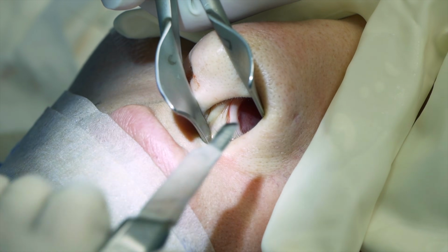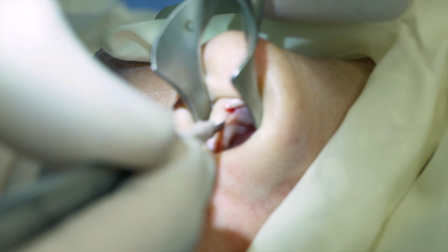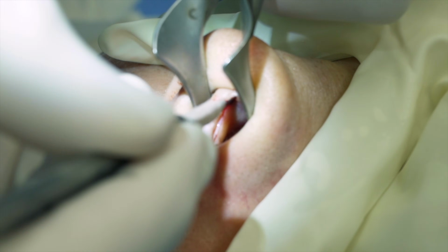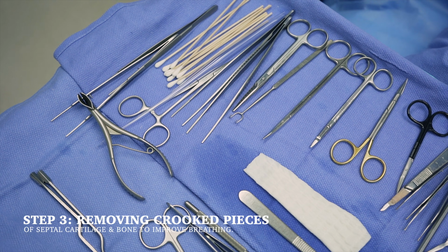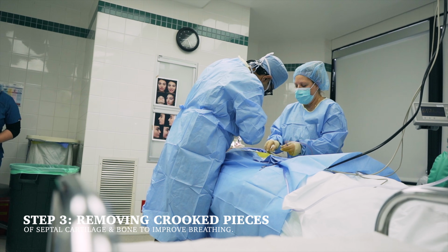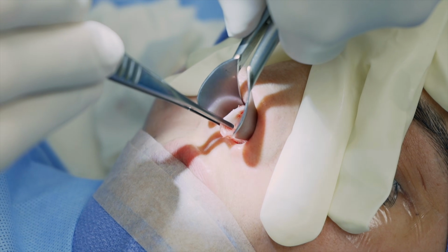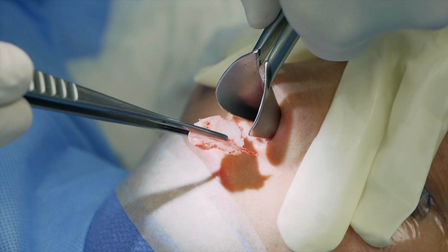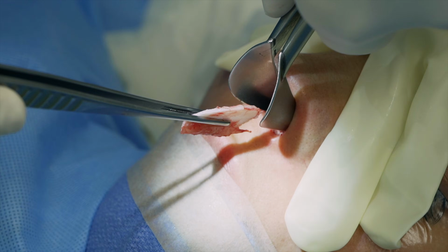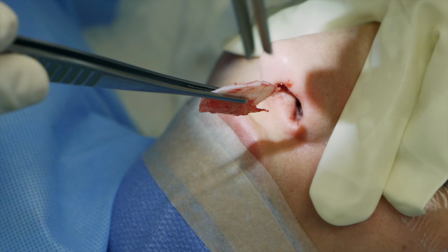So we're making our incision along the caudal edge of the septum to access her septum to correct the deviated portion. Step 3, removing crooked pieces of cartilage from the deviated septum to give her better breathing the rest of her life. So we're pulling out the deviation. This part was crooked along the side of her nose, and so by correcting it and pulling this crooked part out, we're able to give her better breathing from the inside of her nose.